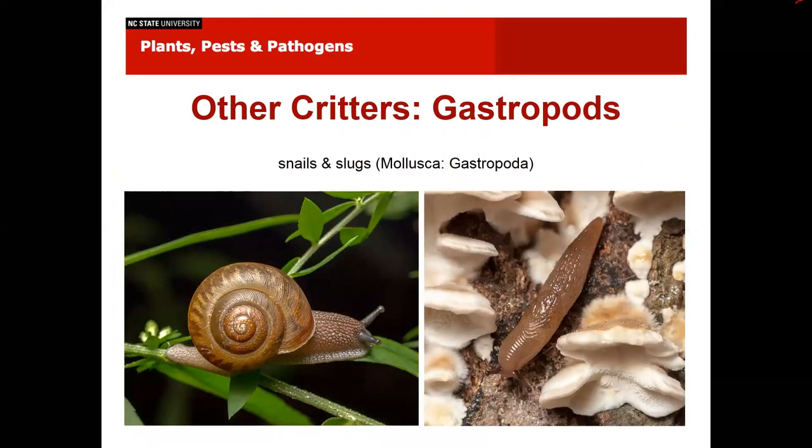Gastropods, so mollusks like snails and slugs, are very common in compost bins as well, where they're going to eat the organic matter and defecate nicely digested compost.